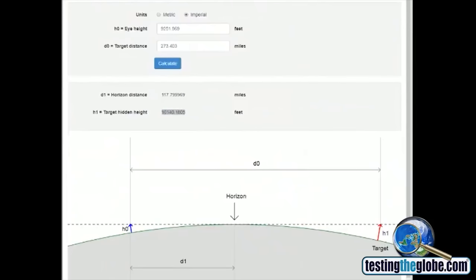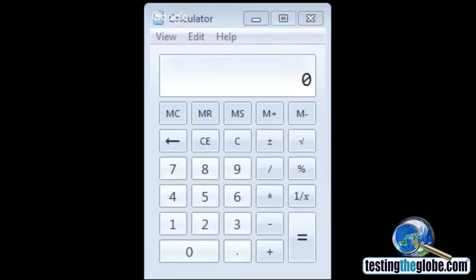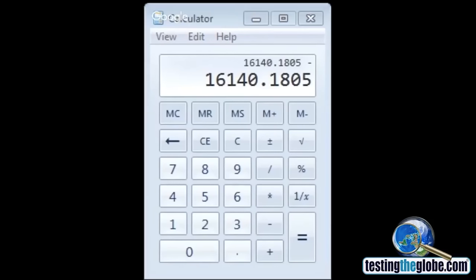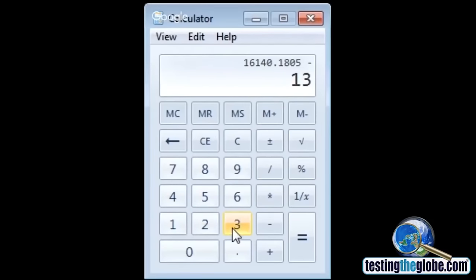So let's do something else here. We'll use a little calculator and see what the difference is. 16,140.1805, subtract the height of the mountain, which was again 13,458.005.